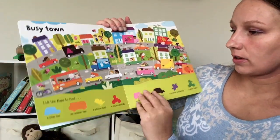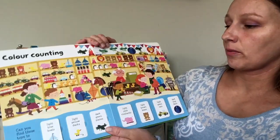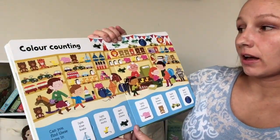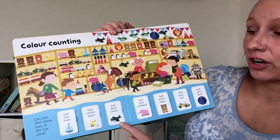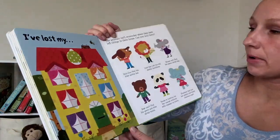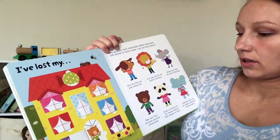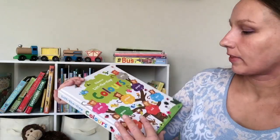Busy town. It's just chock full of stuff. Even mixing colors. We love Usborne books. Color counting. So you get to count how many dark. So it gets into dark green and light green. Dark colors. So then they find the item. Bear can't find his green and blue stripy boots. So again, we love these books. They're chock full of information and learning, and they're interactive.